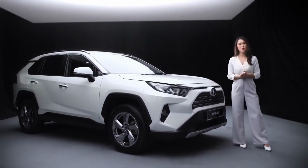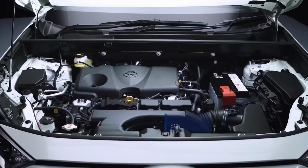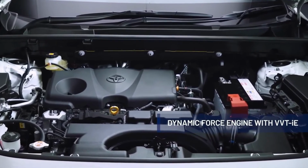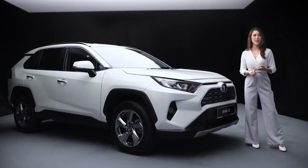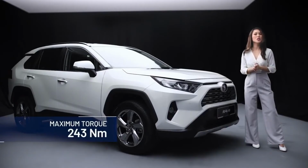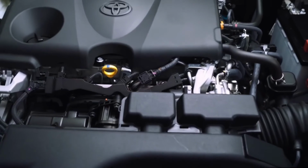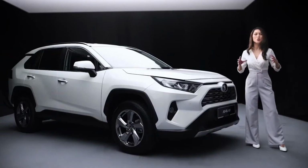The 5th generation of the RAV4 has a completely new powertrain, powered by a dynamic force engine with VVT-iE that is both lighter and more powerful. It's available in 2 displacements, 2-litre and 2.5-litre, with the latter providing a maximum output of 207 PS and 243 Nm of torque. So this engine gives you responsive acceleration, higher engine output and combustion efficiency that leads to better fuel economy.